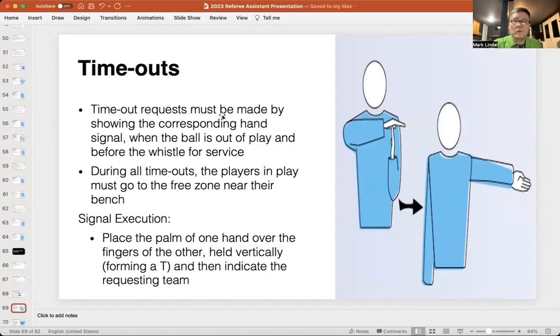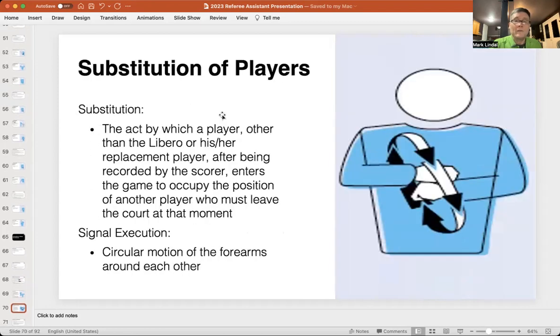That's what the timeout signal looks like. And if you're in R1, you will point to the bench. R2 points to the bench as well. And that's what a substitution looks like. If you're a basketball person, it's the traveling signal in basketball.